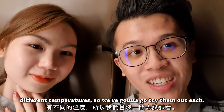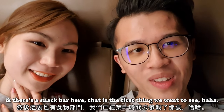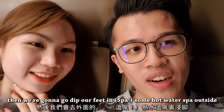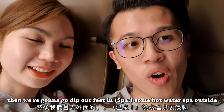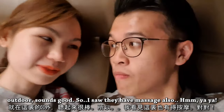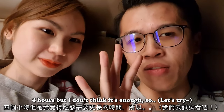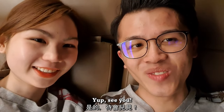Try them out each. And there is a snack bar here. That's the first thing we went to see. So we're gonna go try all the sauna. Then we're gonna dip our feet in some outdoor hot water spa. Sounds good. They have massage also. The massage room. Basically, the entrance is like 4 hours, but I don't think it's enough. So let's try. See you.